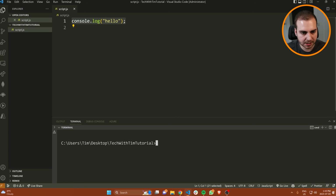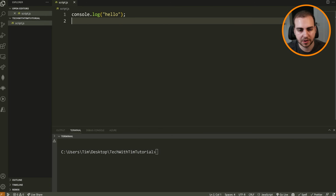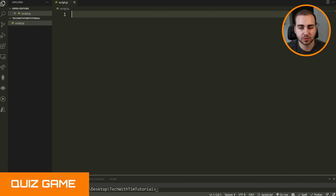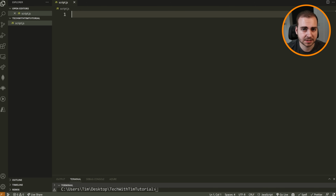Okay, so we're all set up now. What I'm going to do is go into full screen mode, and we're going to begin our first project, which is a quiz game. Now, what I'll be doing is writing a little bit of code, then I'll be stopping, kind of explaining that code. So if something doesn't make sense, just hold on. I'm sure I'm going to explain it in just a minute or two.